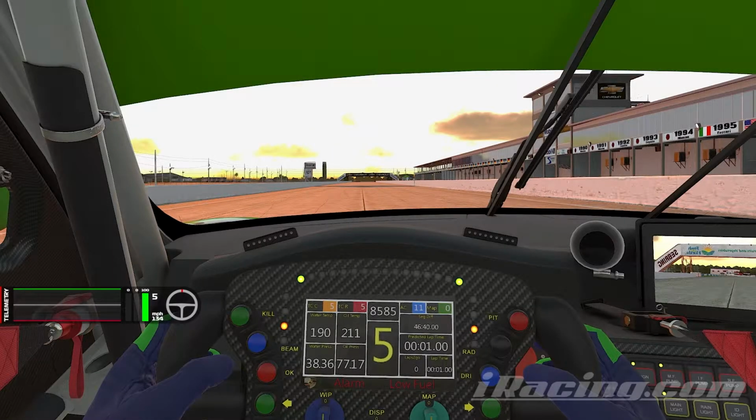Hey everyone, this is going to be a track walk at Sebring International Raceway. We are in the Porsche 911 RSR. I'm going to play the lap in full in cockpit view, then I'll play it in chase view, and then we'll do some track analysis.